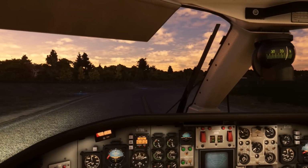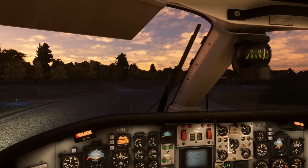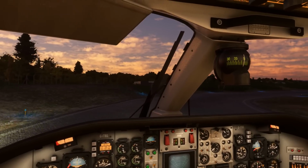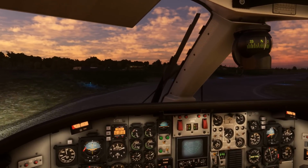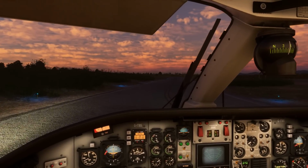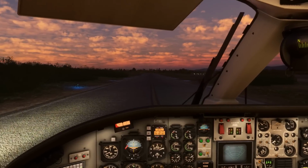Okay, so vacating the runway off to the right, we've got a little bit of a climb here to get the aircraft up through the main taxiway. Just get ourselves around the corner and then we'll sort out our lights. So just using a little bit of power to keep the speed up.